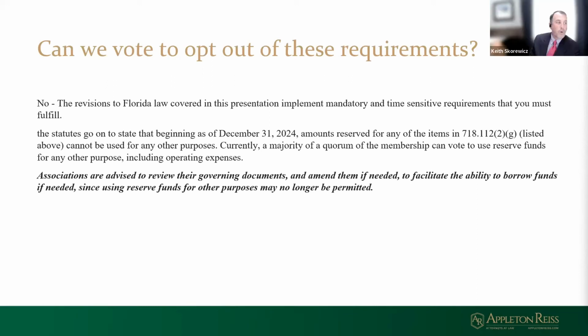Robert, there are some reporting requirements. We'll talk about that in a little bit. That's still being flushed out. 12/31/2024, Mr. Alper.